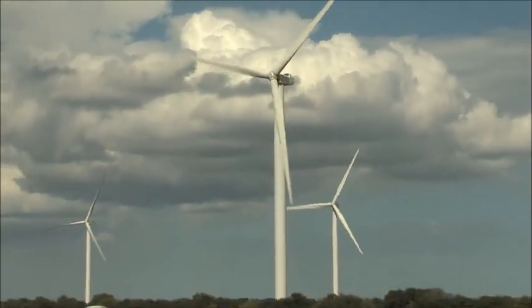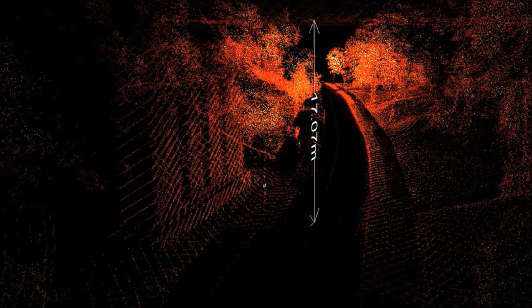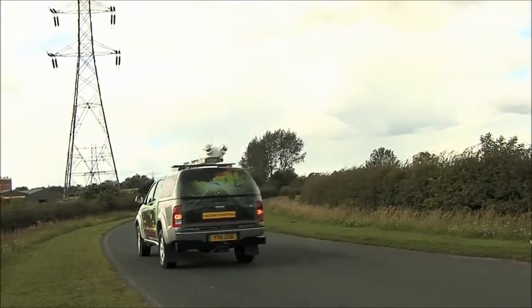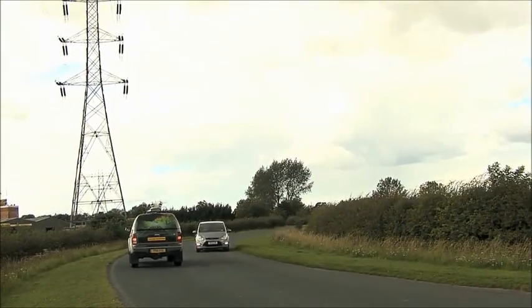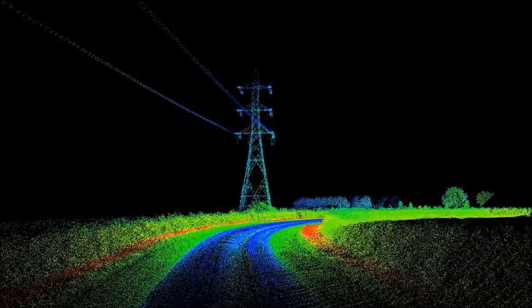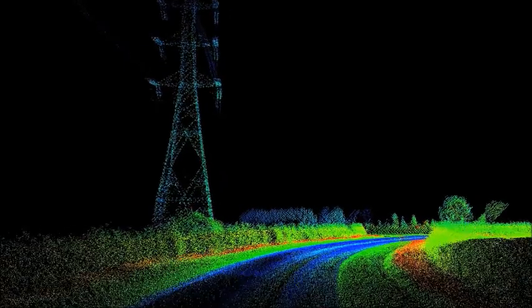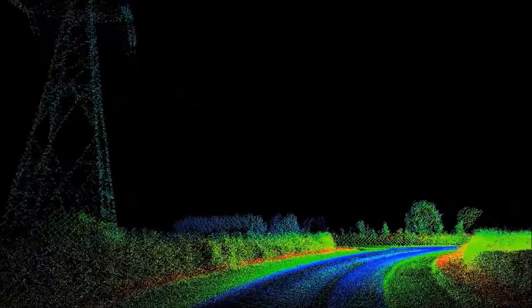Logistical planning of wind farm infrastructure can also be carried out using the Dynascan, with bridge and roadside clearance, points of interest, and vehicle access measurements easily extracted from point clouds. Pylon surveys can also be carried out using a four-wheel drive vehicle or quad bike. Not only can the metal structure of the pylons be surveyed, but the laser will also record the cables between each pylon, allowing the comparison of historic with current data to be performed.